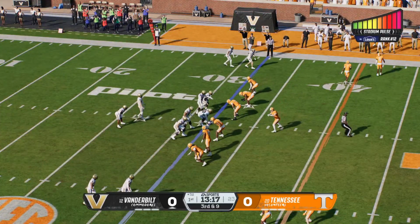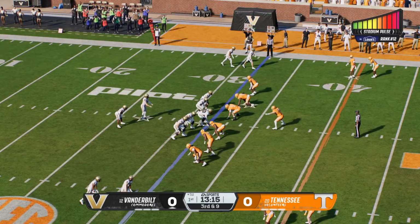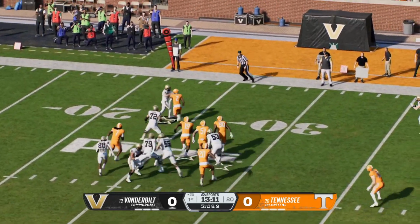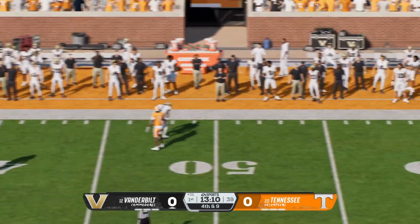So the offense is getting set. This is not where you want to be against this defense. 3rd and long. The defense is coming after him. Under pressure, he just lets it go.